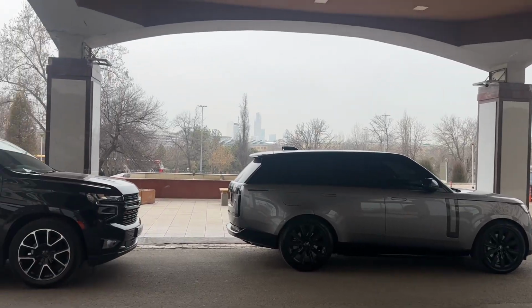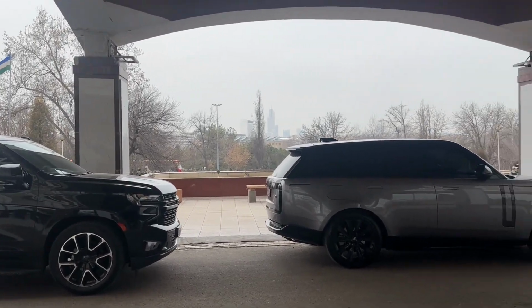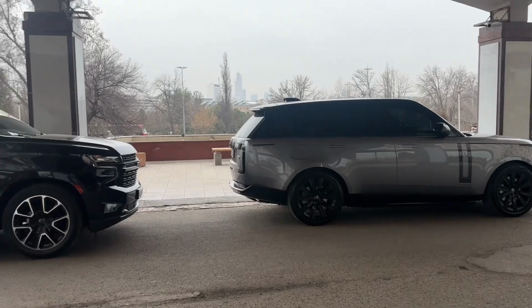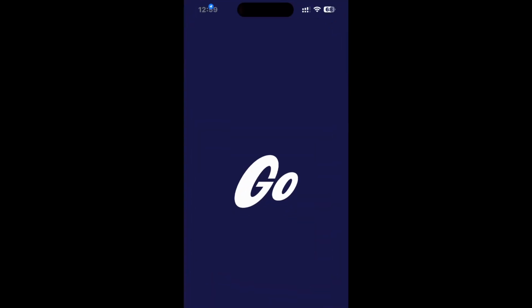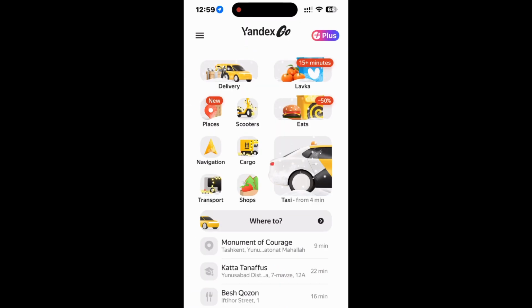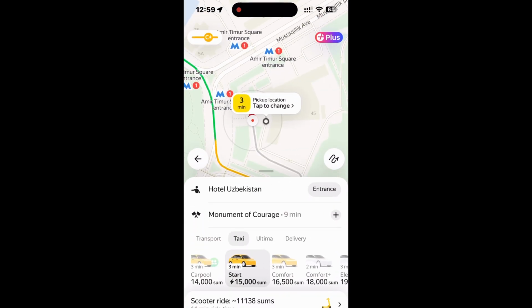So we just came out of the hotel, booked. And now we're going to show how to book the YANDEX Go cab. So now using this YANDEX Go app, I'm going to go to Monument of Courage. We have to search it, but it's already here, so I'm just going to click on it. As you can see, there are many options, but I'm going to go with a simple one.